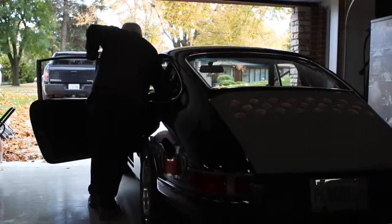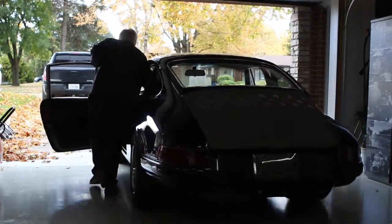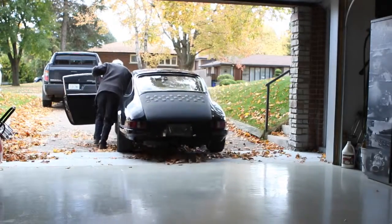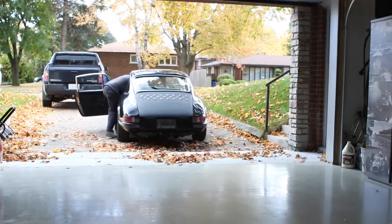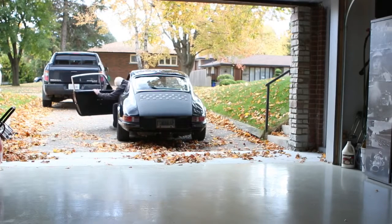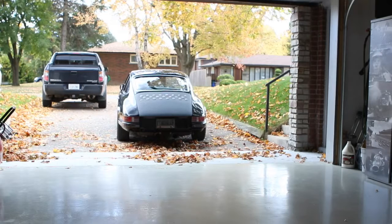Why an Outlaw is because it's a modified car that's maybe not modified to what the purists think it should be. It's not going to be a true replica of an RSR, or restored to concours condition. It's just going to be changes that are appealing aesthetically to me.